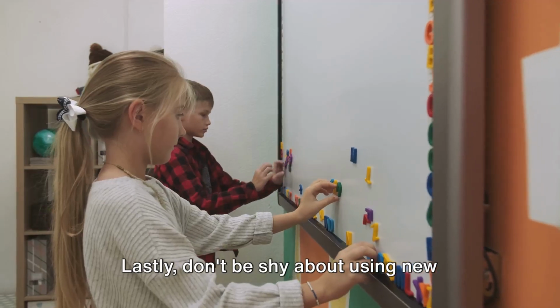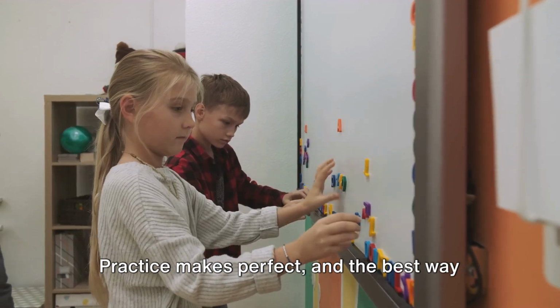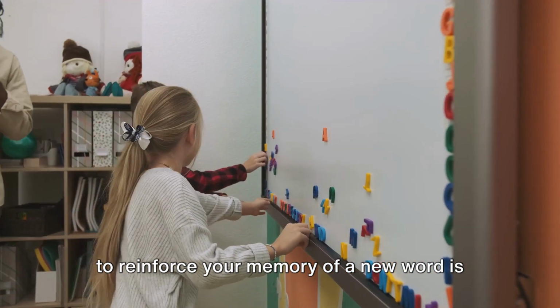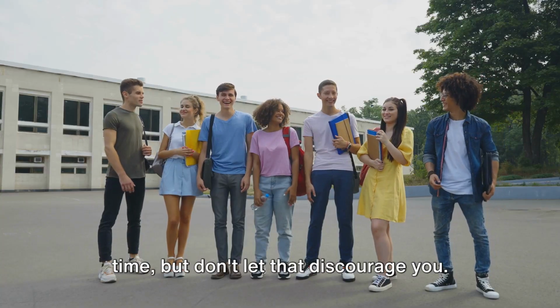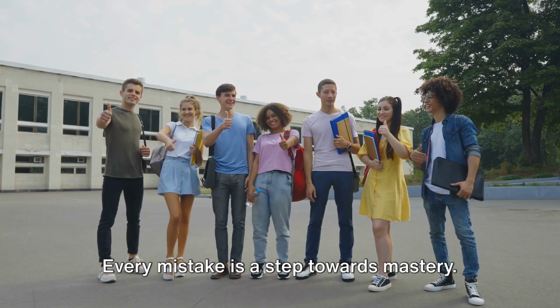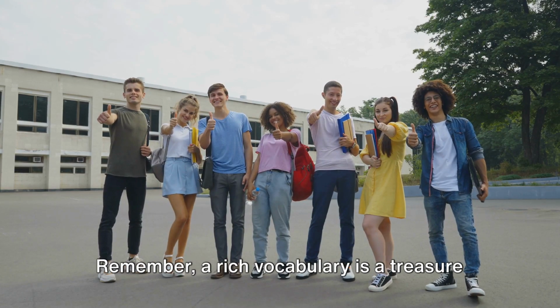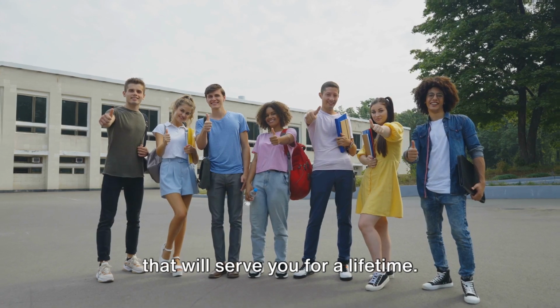Lastly, don't be shy about using new words in your daily conversation. Practice makes perfect, and the best way to reinforce your memory of a new word is to use it. You might not get it right the first time, but don't let that discourage you. Every mistake is a step towards mastery. Remember, a rich vocabulary is a treasure that will serve you for a lifetime.